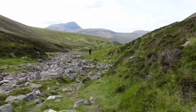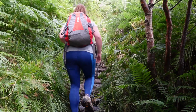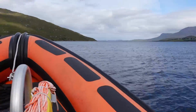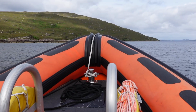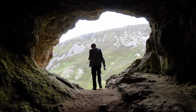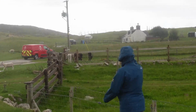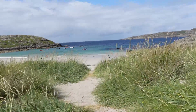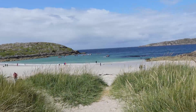So we'll head back to the car and press on up to Ullapool. Join me for the next part of this Scotland series where, back on the mainland, I undertake a short but steep hike up Stack Polly, take to the seas in search of coastal wildlife, take a better than expected wander up to the Bone Caves, and whilst the Scottish weather throws everything it has at me, go in search of some beautiful beaches on the Scottish mainland.